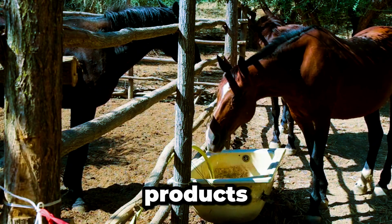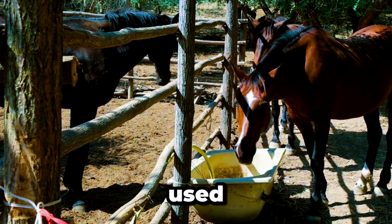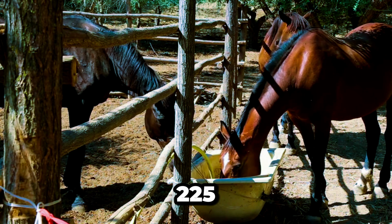220. Horse products are raw material for many products made by humans throughout history, including byproducts from the slaughter of horses as well as materials collected from living horses. Products collected from living horses include mare's milk, used by people with large horse herds, such as the Mongols, who let it ferment to produce kumis.